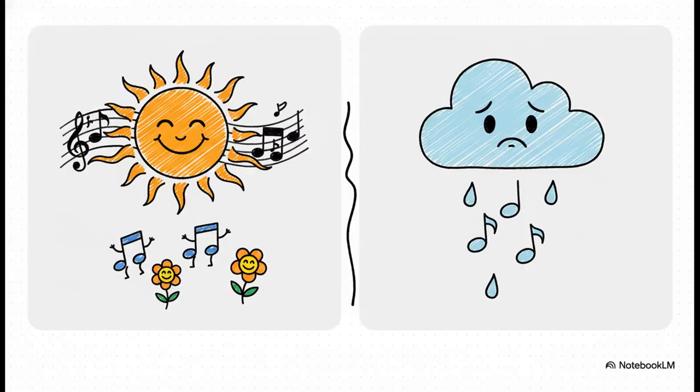Now here's where it gets really cool. Chords have feelings. They basically come in 2 main flavors, major and minor. Major chords are the ones that sound bright, sunny, and happy. And minor chords, those give you that more serious, kind of sad, or really emotional vibe. They're like the primary colors of music. You mix them together to create a mood.